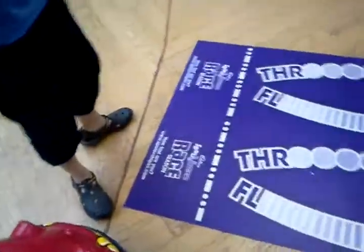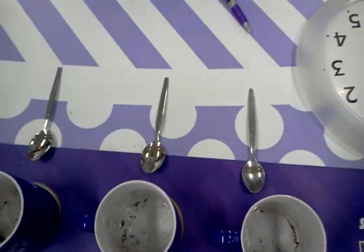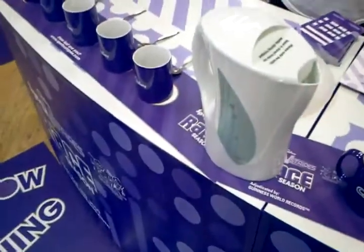I'd like to confirm that the mat is 1.5 metres away from the mugs. We have five standard mugs with the tea bags behind the mugs. Five spoons and a kettle.